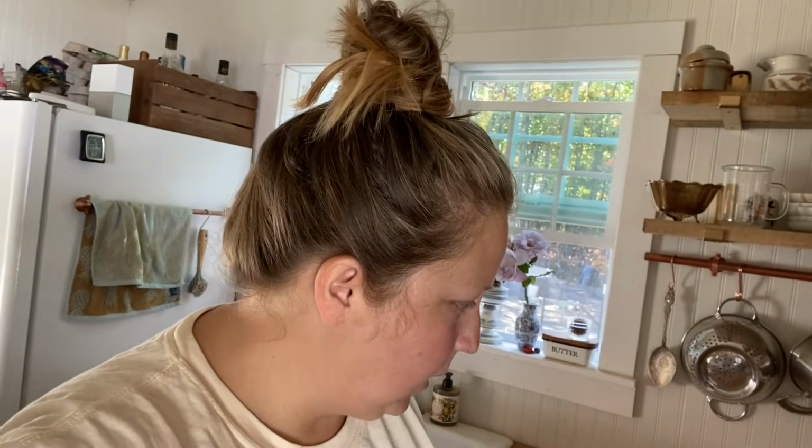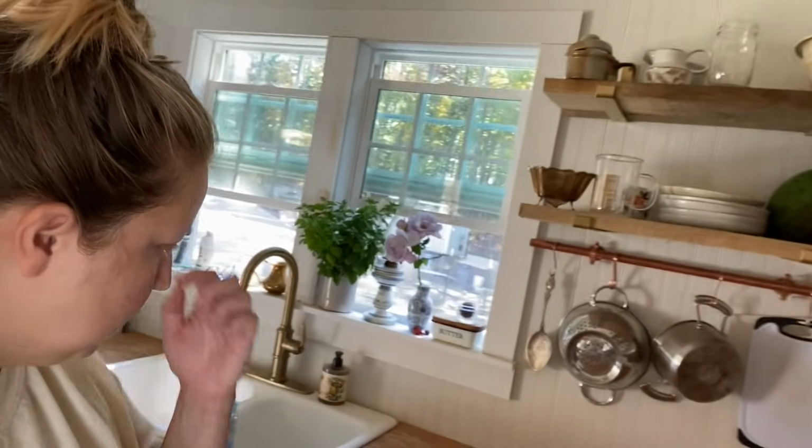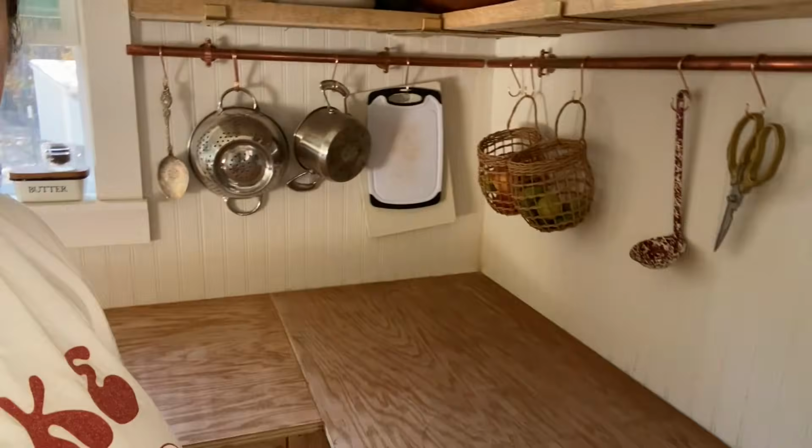So today I am working on sealing our countertops with polyurethane. I did a lot of research and a water-based polyurethane is the top choice. That's what we decided to use. I have sanded this down and it's looking real nice. I'm about to put the sealer on. It looks really good right now. It had a lot of canning stains on it, but they're all gone now. So let's put it on.